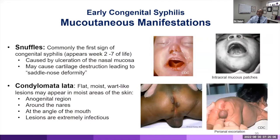Again, of the mucocutaneous manifestations, the snuffles usually appear in the first weeks of life, and they can cause ulceration of the nasal mucosa and cartilage destruction. You can also have condylomata lata, which you can see in the anal area or around the nares and around the mouth. These lesions are also extremely infectious.